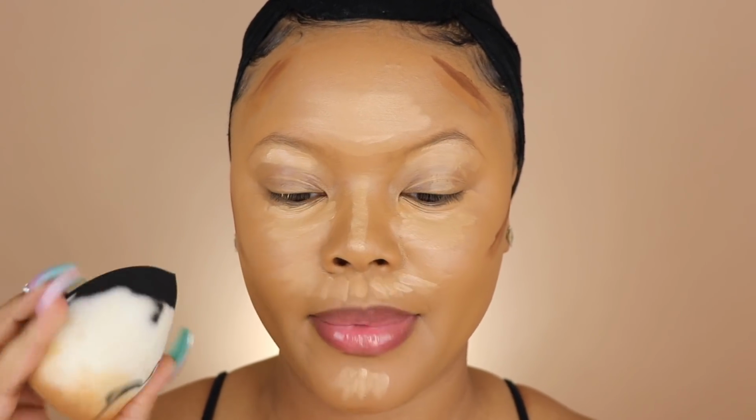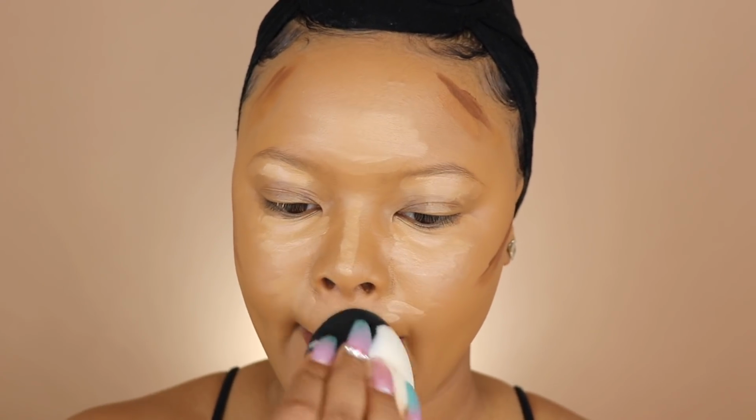So then I take a little bit of this Flesh Beauty Stick Foundation, a little bit of that right up in there, and then I take the Makeup Revolution Conceal and Define and put this on. All right, so then I just take the pointed side of my beauty sponge and we start going to town, going in and blending this out.